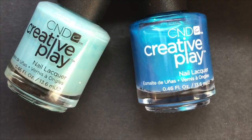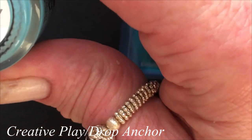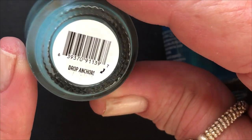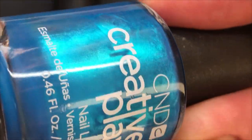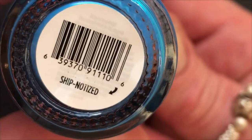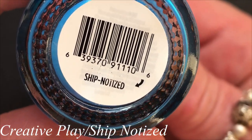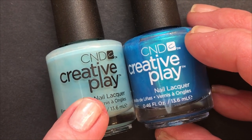For the water marble, I'll use 2 Creative Play. One is called Drop Anchor. It's a light blue, and this one is really beautiful. It's not old, it's quite new. I bought it in my shopping center. And this one is called Ship Noticed. And like I said, this one is really beautiful. Creative Play is very good for stamping also.